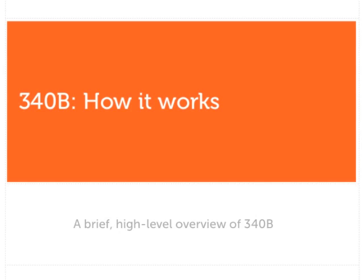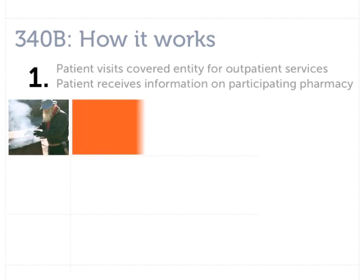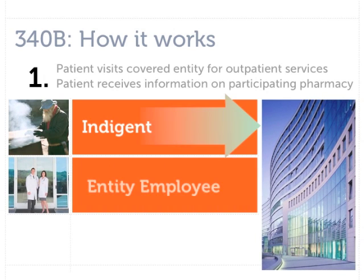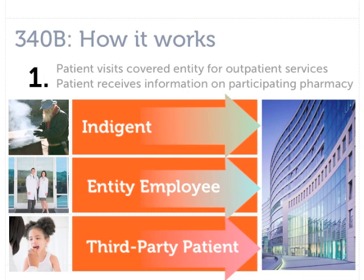How 340B works. The 340B claims management process begins when the patient visits a 340B qualified covered entity and receives a prescription. The patient may be an indigent individual, an employee of the entity, or an individual with third-party coverage.